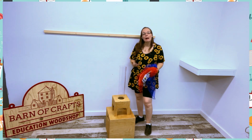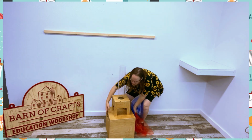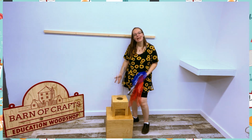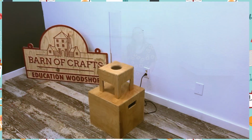The machine plugs in, so it's very safe. You can move it around, as it's very light to carry. So you can take it outside, you can take it to other classrooms. You can have hours and hours of fun with our G-Force.